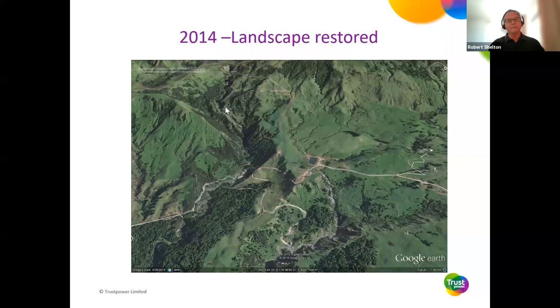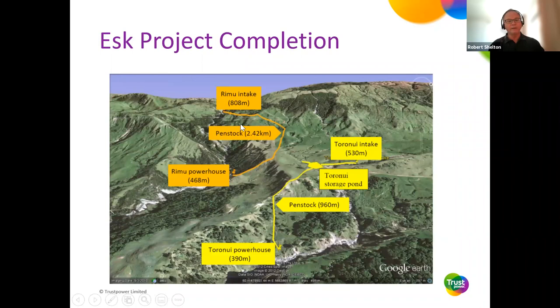So the Rimu intake is up around 808 meters, a 2.4 kilometer long penstock down to the Rimu powerhouse at 468 meters. This penstock is quite interesting. The first portion of it is quite flat, and that's done in 900 mil diameter GRP transitioning to 700 mil. Then down a steep section here, we went to 600 mil steel, then back to 600 mil GRP, and then back down to steel at the bottom. So quite a lot of nesting of the penstocks was enabled for bringing them to site.